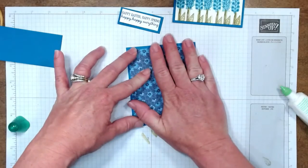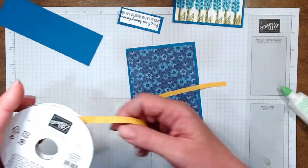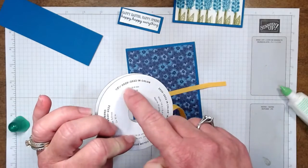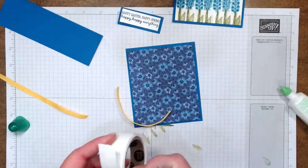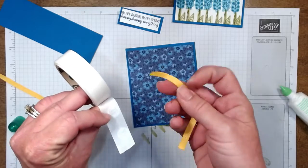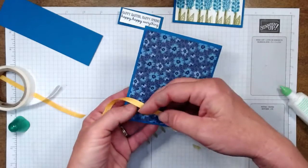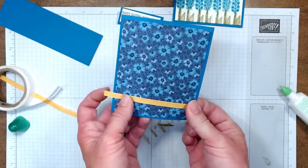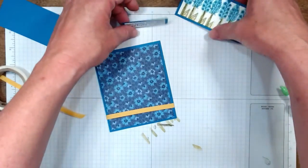There we go. And I brought in some of the Bumblebee ribbon. It is, let's see, the 2020 to 2022 In Color ribbon. And I just brought a strip in, and we're gonna tie a bow as well. So I'm gonna put a mini glue dot on each end. And then I just want to put the ribbon along the bottom. Now we can start attaching everything, and then we'll attach the ribbon at the end.